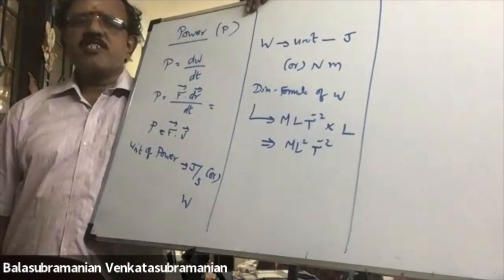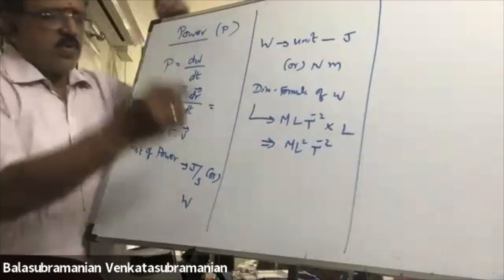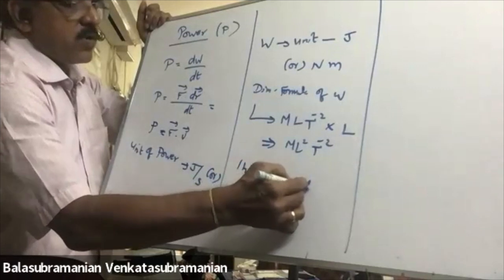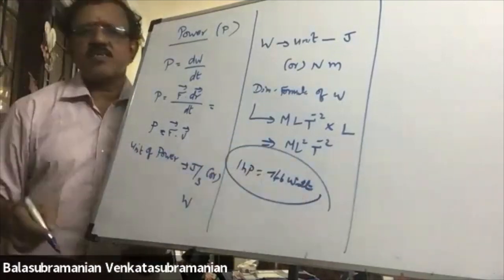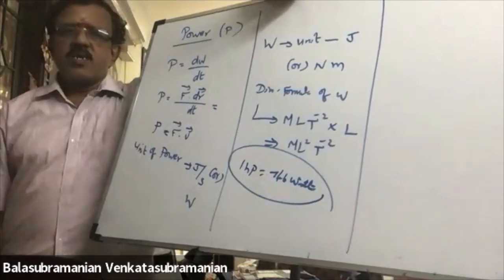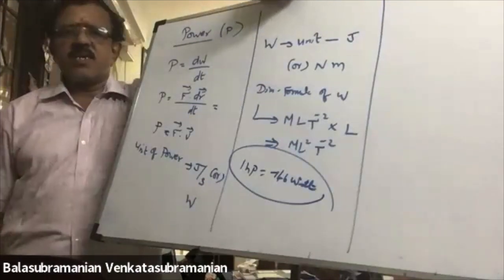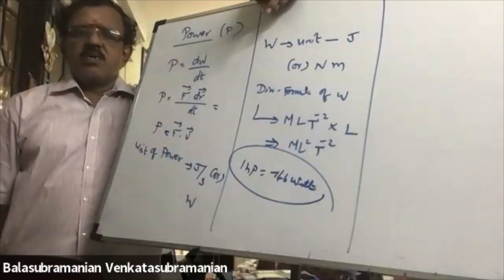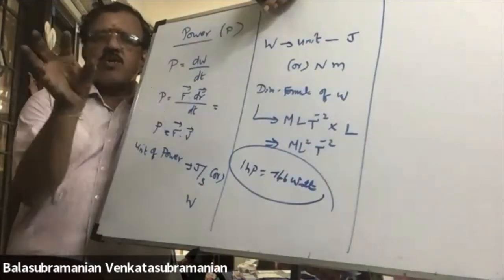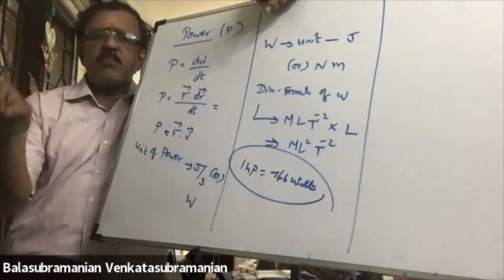What is that, sir? HP? HP is called horsepower. 1 horsepower is equal to 746 watts. What is that 746 watts, sir? Of course, that's not your lower class theory. Watt experiment they have conducted. From that, they have proved this many number of horses' power is equal to one motor power. Then 1 horsepower is that motor power divided by the number of horses.